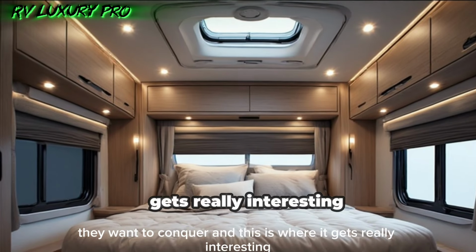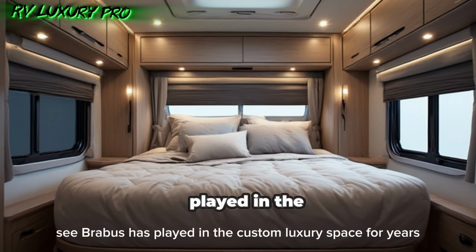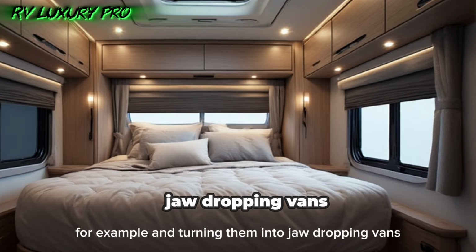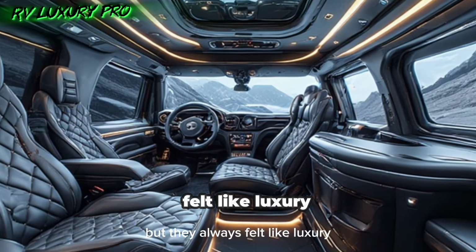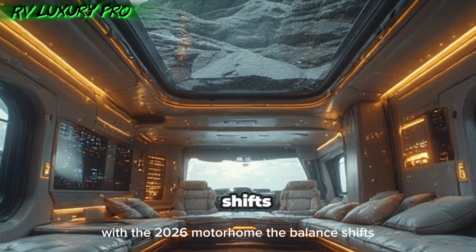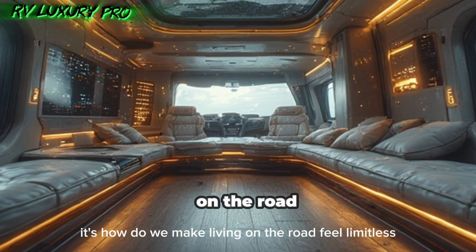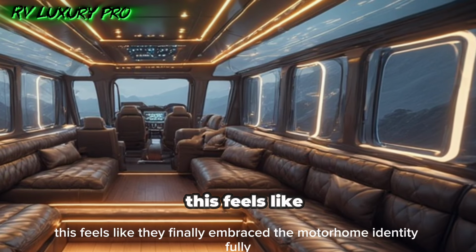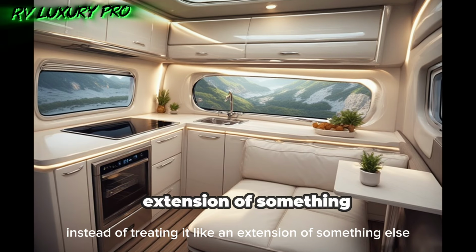And this is where it gets really interesting when you compare it to past models. See, Brabus has played in the custom luxury space for years, taking Mercedes Sprinters, for example, and turning them into jaw-dropping vans. And yeah, those were impressive, but they always felt like luxury transport first, adventure second. With the 2026 motorhome, the balance shifts. It's no longer, how do we make travel feel posh? It's, how do we make living on the road feel limitless? That's the difference. Compared to older Brabus projects, this feels like they finally embraced the motorhome identity fully, instead of treating it like an extension of something else.